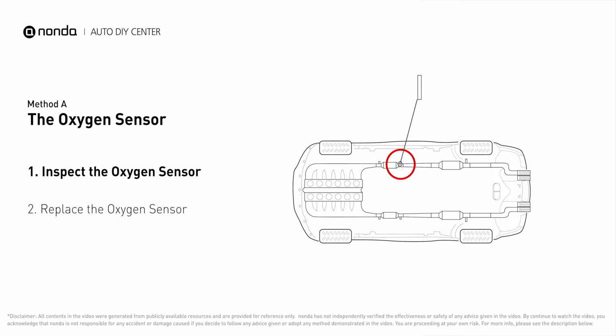This oxygen sensor is located right after the catalytic converter. Bank 1 is on the side with the cylinder number 1. Sensor number 2 is usually the downstream oxygen sensor behind the converter.